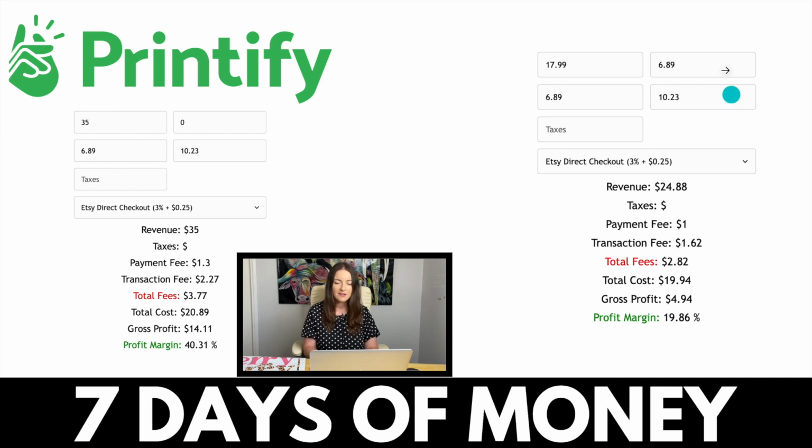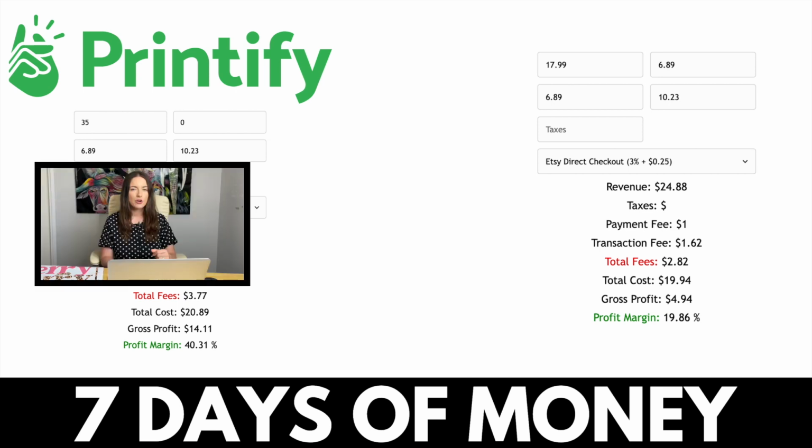However, if these guys here had a much better mock-up, then they would definitely be able to increase the price and people would still buy. You need to make sure you've got a mock-up that really connects with the customer that you're aiming at. If you're aiming for a teacher, then a classroom setup would work really well. So I want to show you, if you don't want to buy mock-ups, you can create your own.